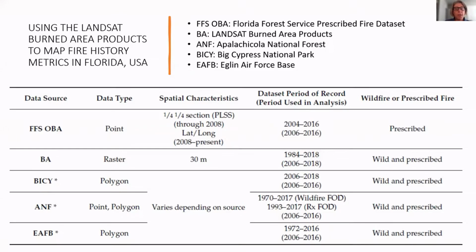As part of our process, we evaluated the satellite data. We looked at a number of different sources, but settled on the burned area products. And to instill some level of standardization across the data sets, we restricted our analyses to fires larger than 1 hectare, occurring between 2006 through 2016 initially, and then we extended that through 2018. But when we started this project, it was only through 2016.